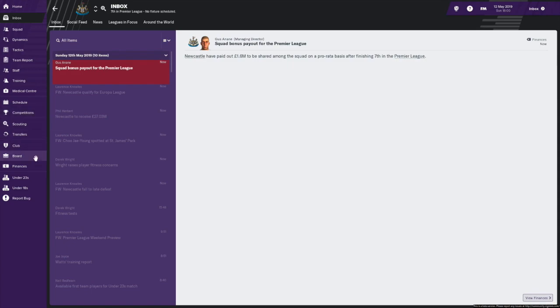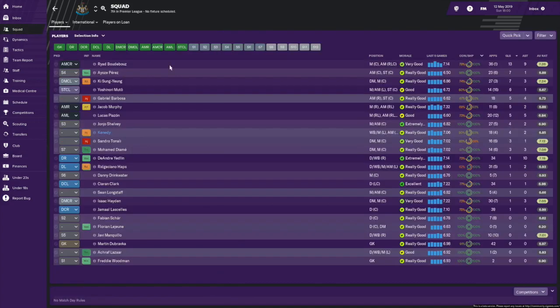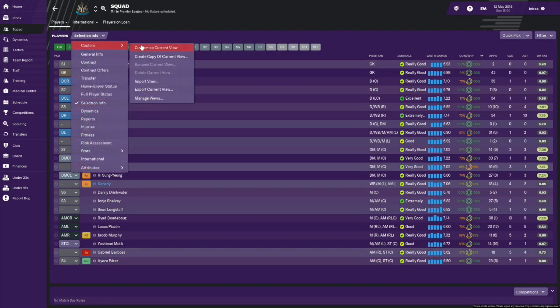But if we have a look at the board screen, you can see I've now got £81 million. I'm untouchable as far as the board are concerned. 81 million in the bank. We are going to have some fun in the summer. We're going to sign some cracking players. I will just show you the squad here. If we sort of get them up, I don't want to see the players on international duty because there are none.